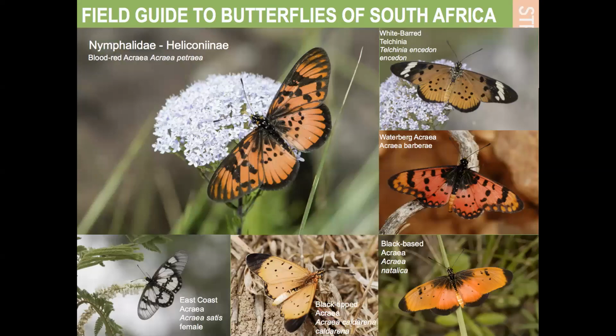Then we have the Heliconiinae, which I know in India you get butterflies like the Costa, the Tawny Costa, which I think is probably a butterfly that got mixed up with one of our species by the taxonomists. We used to call it Acrea, I think it was Serena. Anyway, I digress. We do have two coasters. One is tawny, and the other one is yellow coaster.